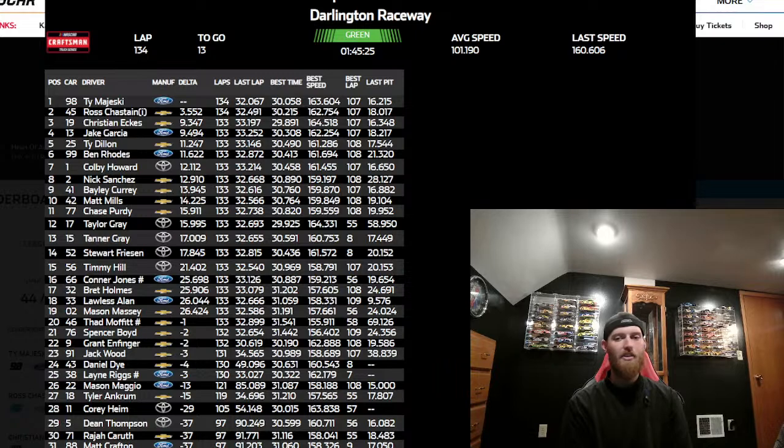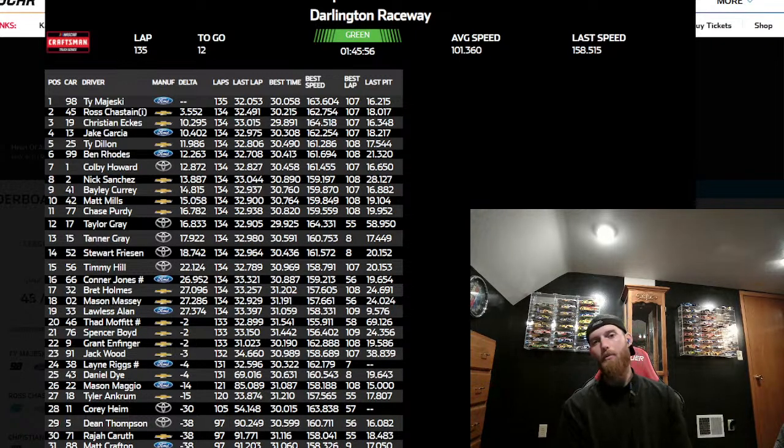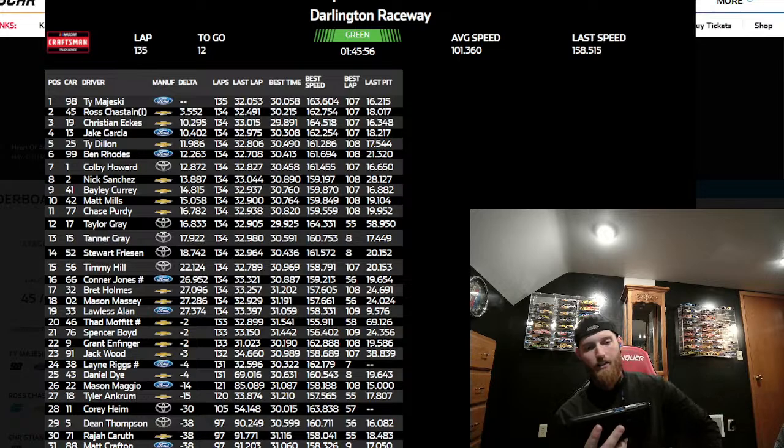And this year, winless through the first half of the regular season in the Truck Cup. Still a couple races out from the halfway mark in the Xfinity side. So they've had a few extra off weeks this season, including last week at Kansas. So Majeski leads by 3.9 seconds and growing, over an 11-second lead back to third. Christian Eckes, and Garcia is actually putting pressure on Eckes for that third place run.